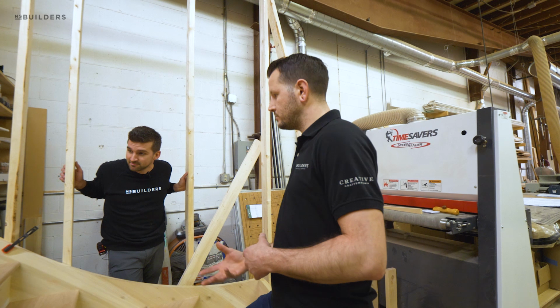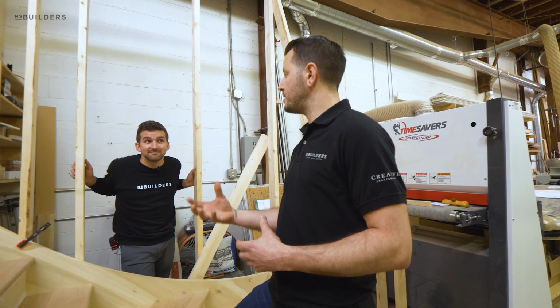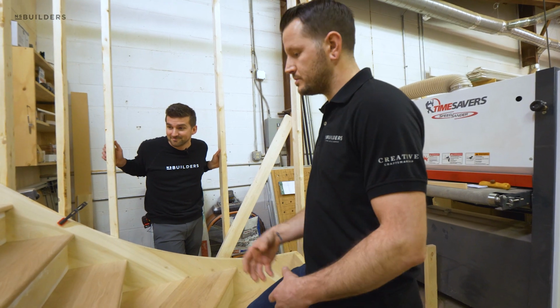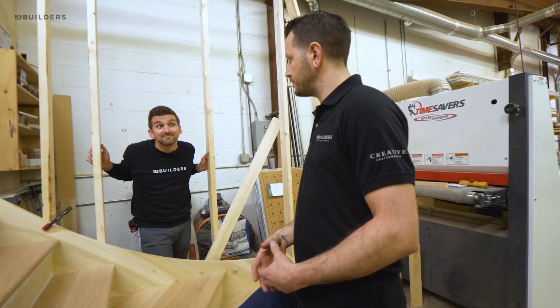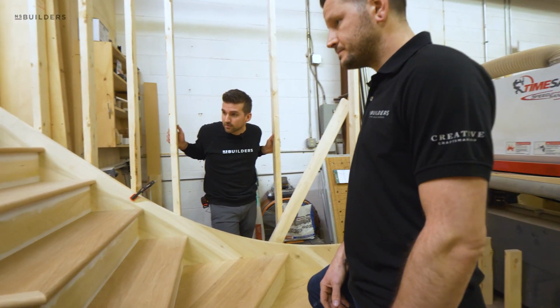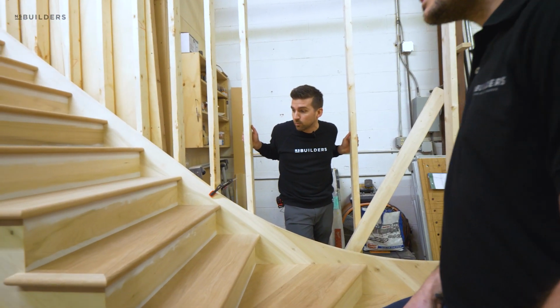When we're fabricating a door, we'll pre-prime the panel before we assemble the actual shaker door. Right, for that same reason, the wood movement, and just so you don't have that hard line of an unfinished material. It's something that's super quick, it takes a few extra minutes, and it's well worth it.